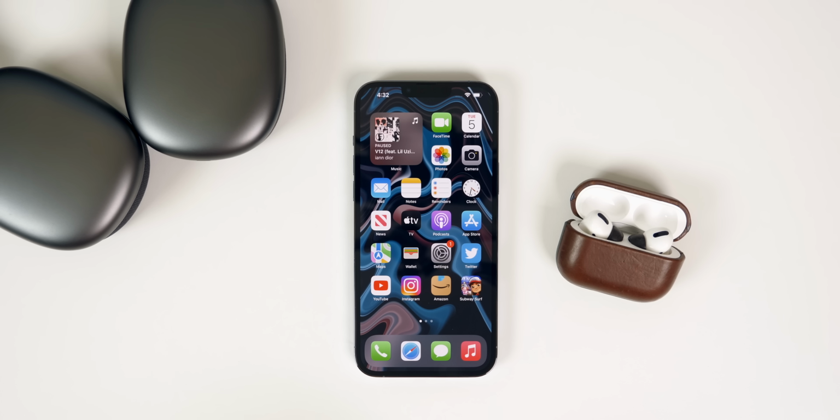What's up guys, my name's Brandon and today Apple released a new firmware update for the AirPods 2, AirPods Pro, and AirPods Max. And this is going to be the big update that goes along with iOS 15 since we have not had an update for the AirPods since April.